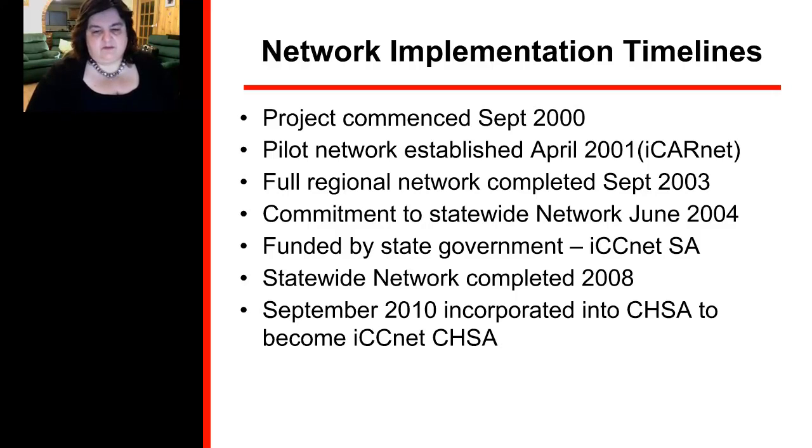So even though we weren't really funded to do all of country, we started creeping out into all country towns that wanted the service. The statewide network was completed basically in 2008. In 2010, Country Health, that had been funding that network since 2006, decided to incorporate the research network basically into their clinical service. So we became the cardiology department of Country Health.